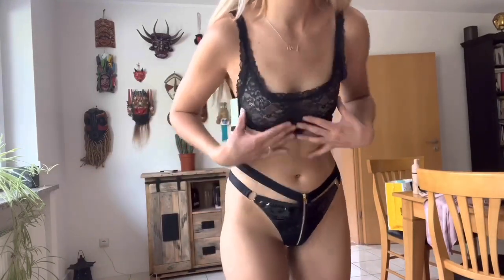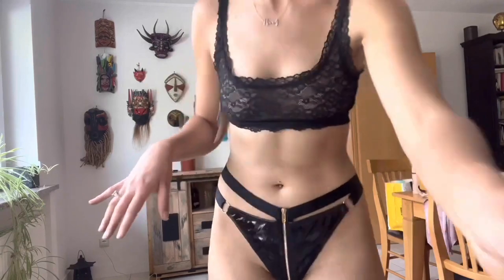This is what I'm talking about. Okay, first of all, this is H&M. Super cute. Okay, but with this zipper, I have been trying to get this unzipped.